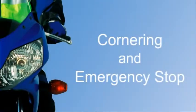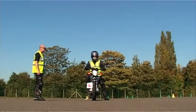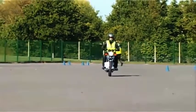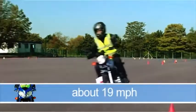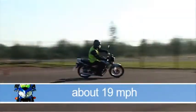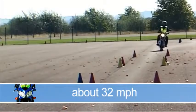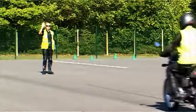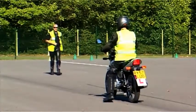Cornering and emergency stop. Enter and leave the bend between the red and blue marker cones. As you go round the bend, try and attain a minimum speed of 30 km an hour. When you reach the speed measuring device, you are required to be travelling at a minimum speed of 50 km an hour. The examiner will signal for you to stop, as in an emergency. You need to stop as quickly and safely as possible wherever you are on the area.